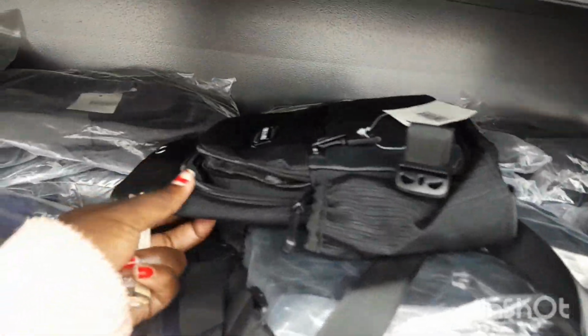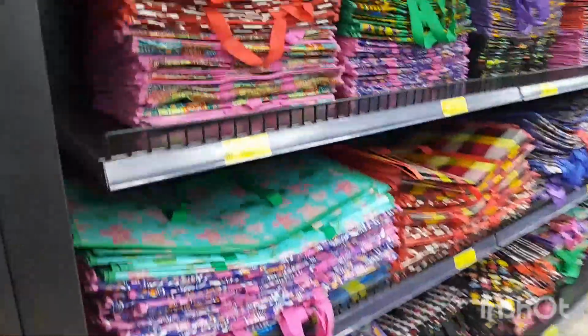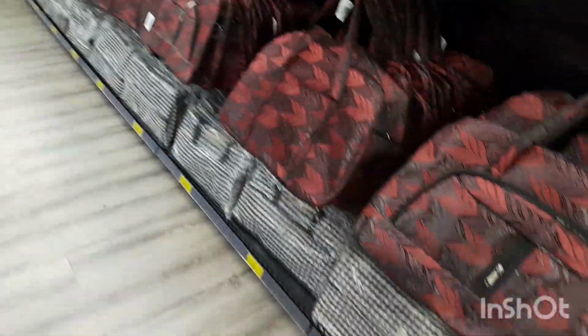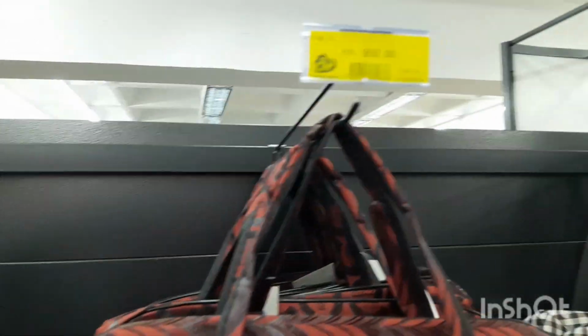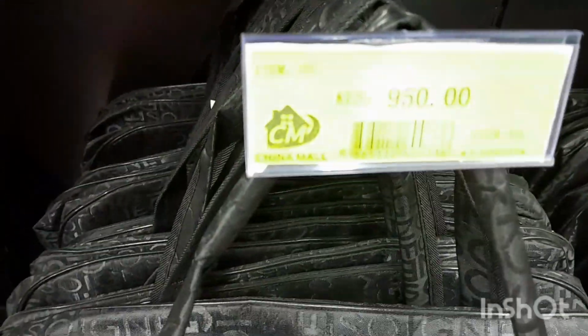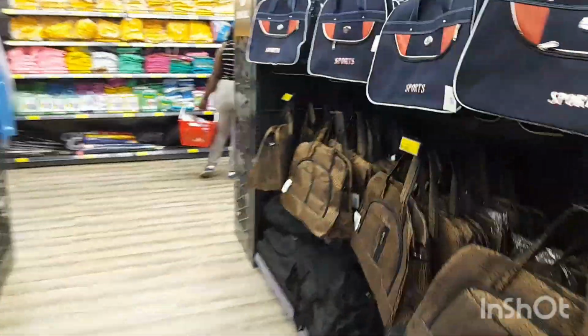We have this cute bag. It's 760. We have Nigerian bags, as you can see. 260. What do you mean this thing is 950? See this big bag is 950. Yeah, these China people, they didn't come to joke. I'm just walking. These bags are 950, as you can see.